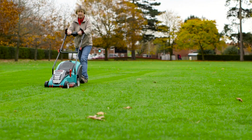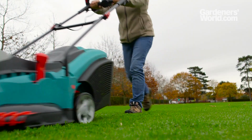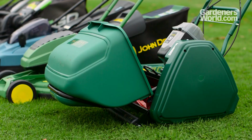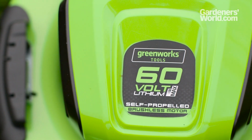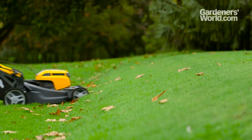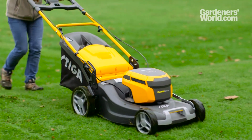If you want a striped finish, there's a very limited choice of cordless models, almost all cut by rotary action with a rear roller for that bowling green effect. It is possible to get a battery-powered cylinder model for this purpose too. Another key choice is between hand-propelled and self-propelled mowers. If you have a large or sloping lawn with rough grass, a self-propelled model could make mowing easier.